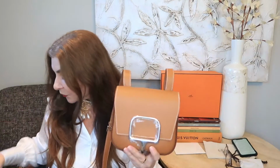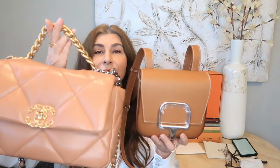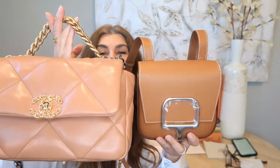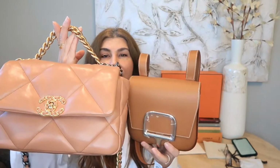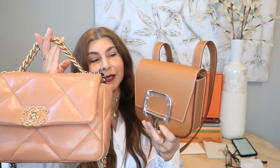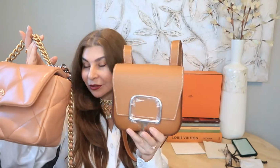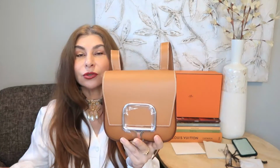And actually, when I was at the boutique, I brought my Chanel 19 caramel to see if the color is pretty much the same, but you can see it's totally different color, because Chanel 19 caramel has a little bit of pink, and this one is definitely light gold. It's definitely light gold, light brown color, and obviously because it has the palladium plated hardware, it looks totally different.